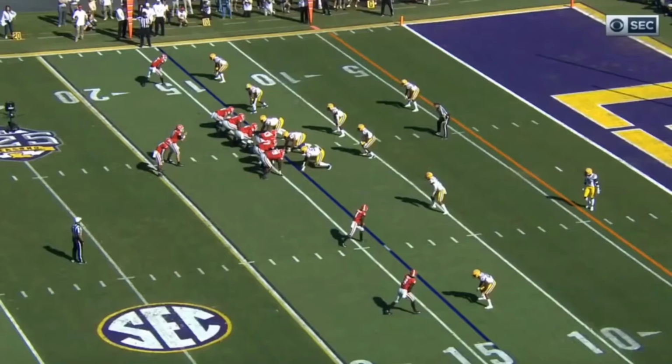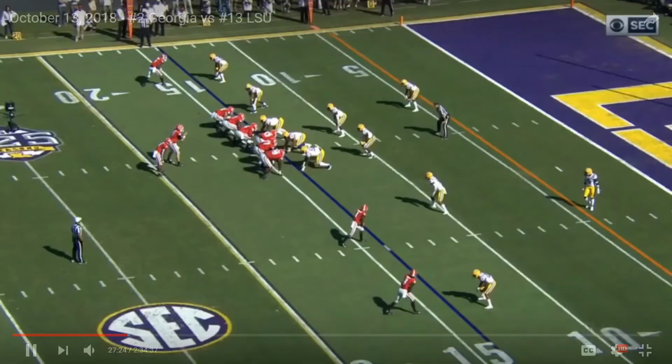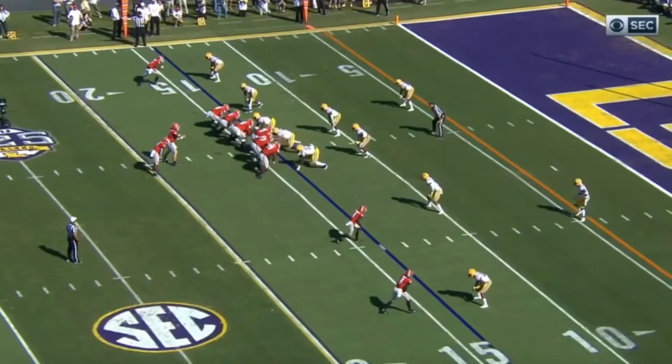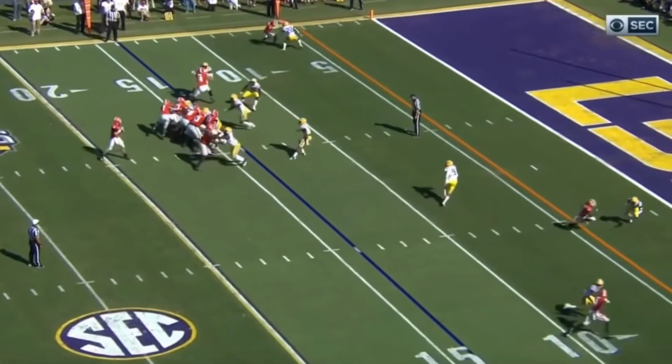So LSU's man-to-man across the board, no help for the DBs. Georgia goes 3 wide, shotgun formation with Jake Fromm, running backs set to his left. LSU plays an interesting coverage on this play. All the corners are man-to-man on an island, but the free safety drops down into the box. Weirdly enough, the strong safety, Grant Delpit, is in the box already as well, but I'm not sure if he was supposed to do that.